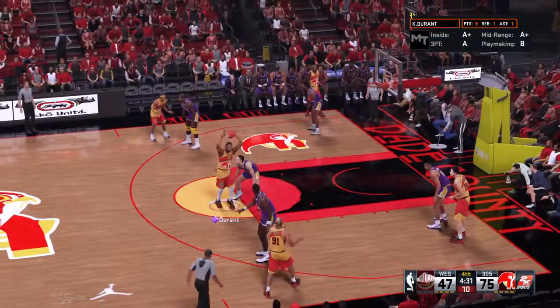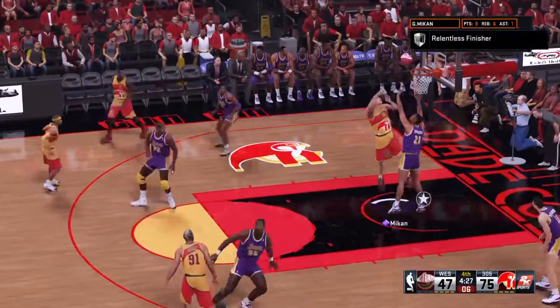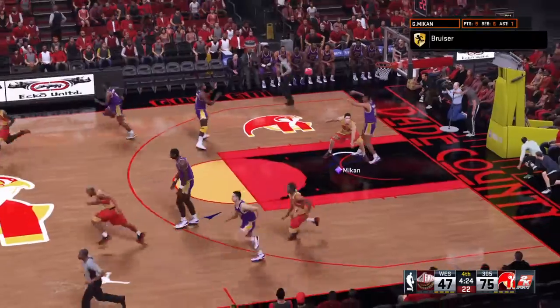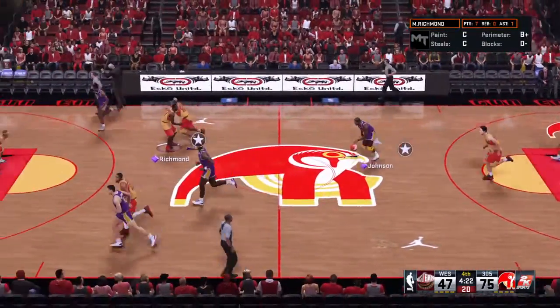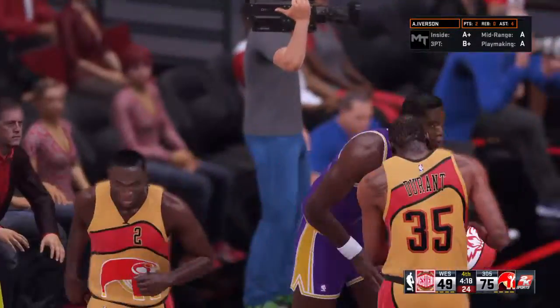Fourth quarter now. We're about a minute and a half in. To the middle. Here's Mikan. 3D that time from Duncan. And you saw how quick the defense was. They were ready for him. They got the hand in the face there and made that much more difficult.